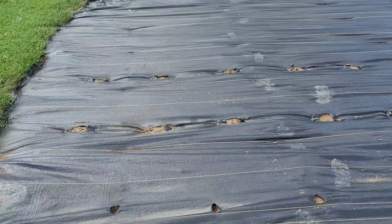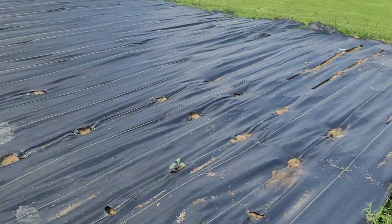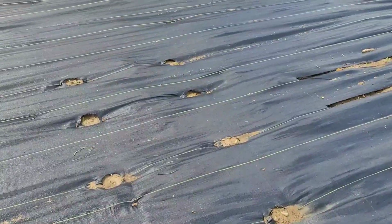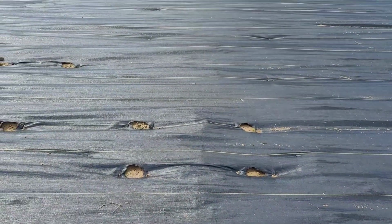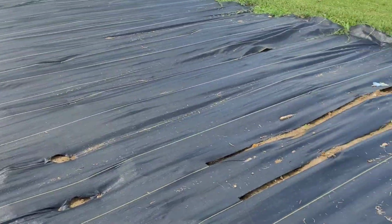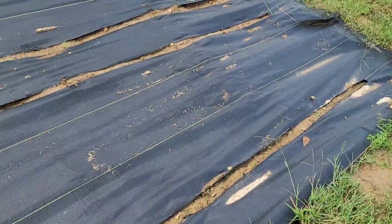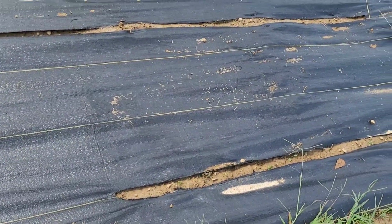So this is really sad too. That was all of my cauliflower right there. My broccoli was right here. I'm hoping maybe the little shoots that I still see will survive, but I'm just not quite sure. Now I did plant my onion row right here again, but I don't know that it'll survive.